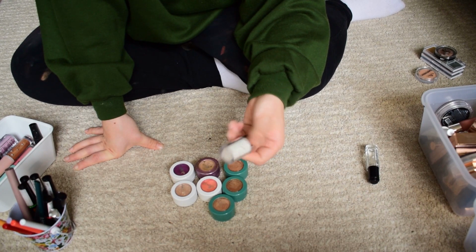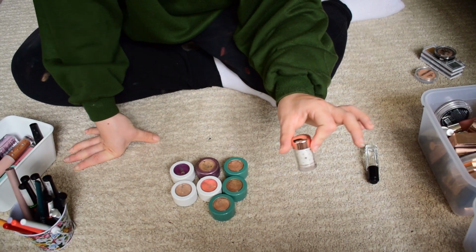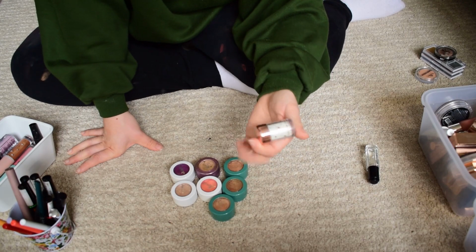This is also a loose pigment. I only need 1 loose pigment. That is my ultimate goal. I don't want more than 1 loose pigment, because they last you forever.